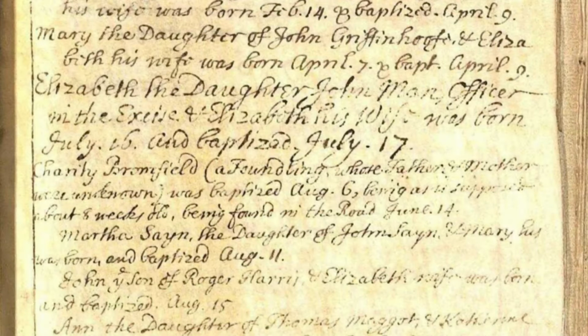The second interesting entry belongs to the baptism of an 8-week-old baby. It is recorded as follows. Charity Brumfield, a foundling where father or mother was unknown, was baptised August 6th, being, as is supposed, about 8 weeks old. He, being found in the road, June 14th. Charity Brumfield was sent to London shortly afterwards.